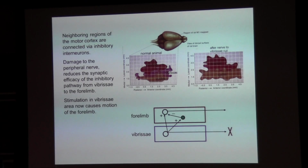Yeah? So this is paralysis and it's different than amputation because in amputation you also don't have afferents left over? Good point. That's correct, yeah. So in this example, you see this change that occurs very quickly. I'll show you examples also in amputation that seem similar.